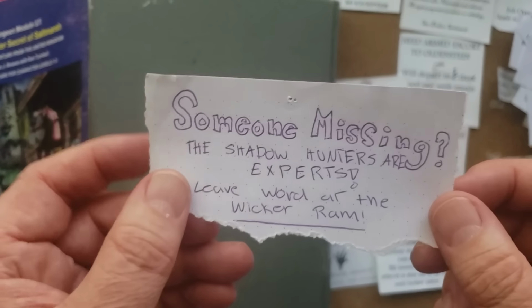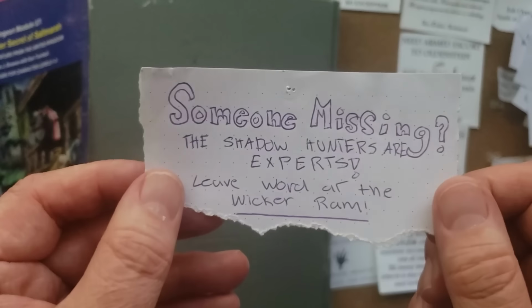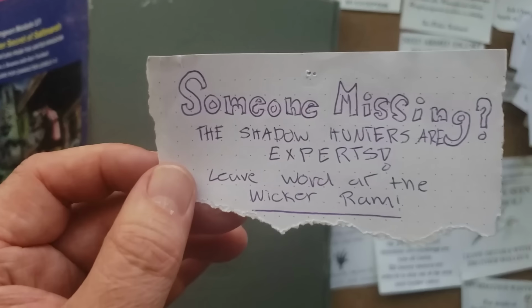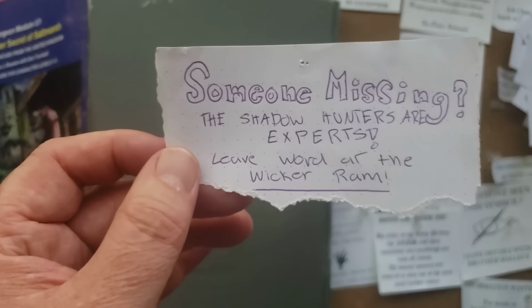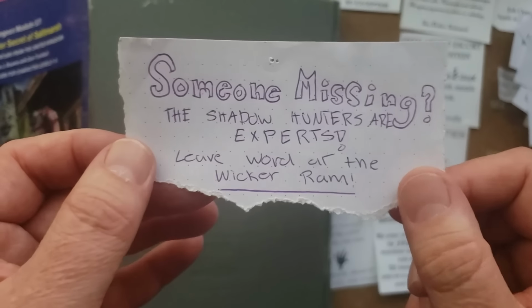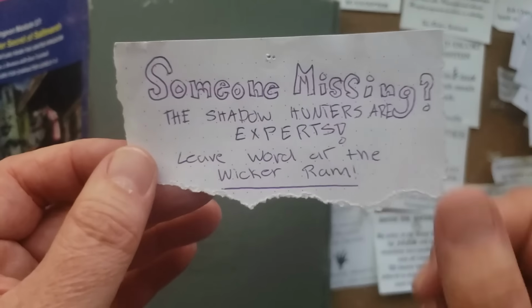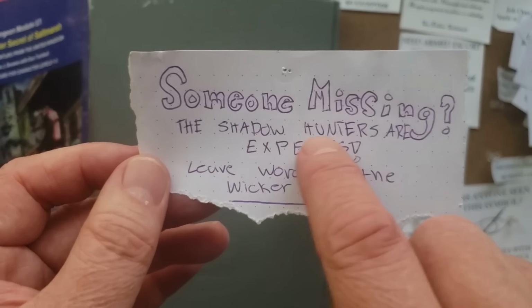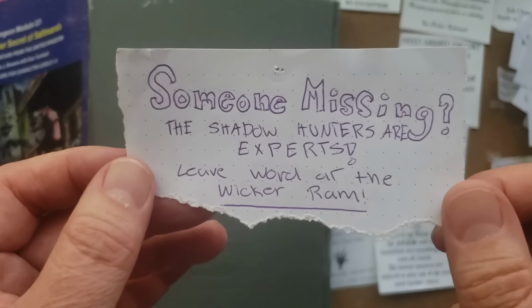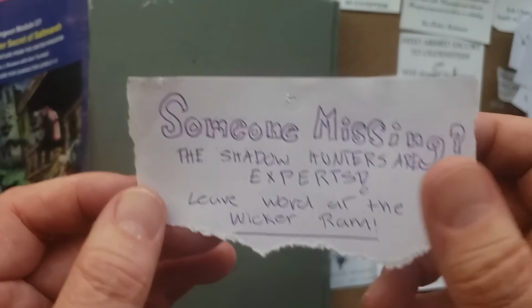Now, this is the one that was really fun. So my daughter had the idea that because people were talking about missing children, and then they'd heard that this knight was in town, and they heard that his daughter had mentioned that he was missing. So she left a note on the board and said, someone missing, the Shadow Hunters, which is what they call themselves, their adventuring party. The Shadow Hunters are experts. Leave word at the Wicker Ram, which was the inn that they were staying.